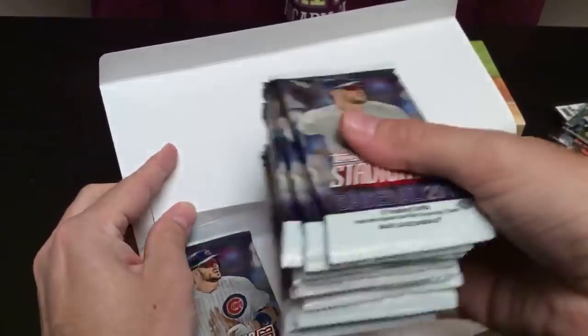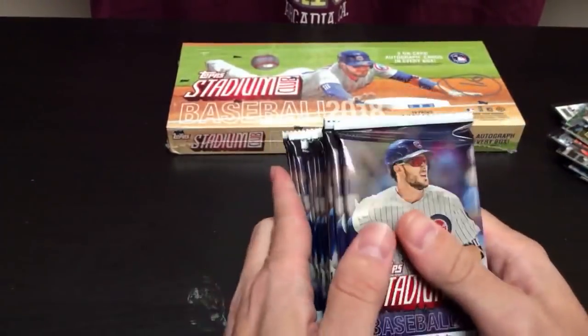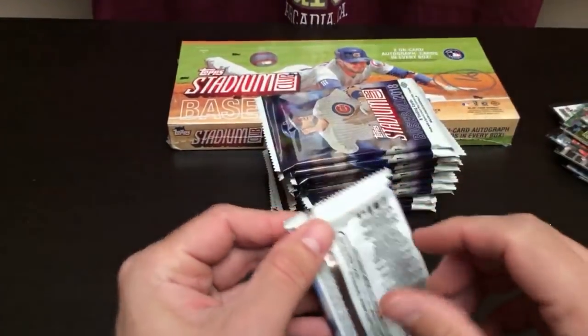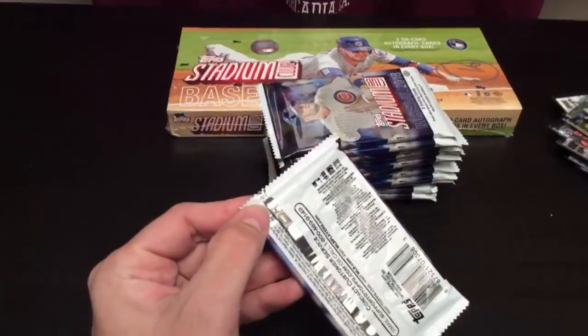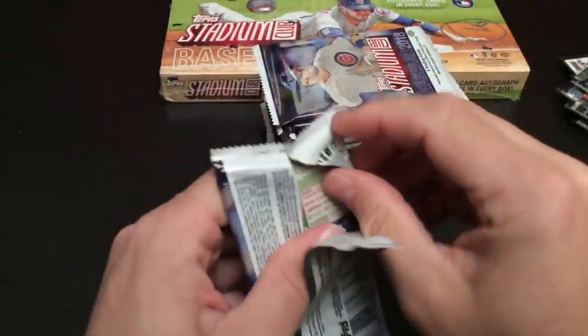One, two, three, four stacks. Has the autograph been on that bottom left still? All the time. Crazy. Sometimes that happens, folks. Sometimes that happens. Let me adjust my camera. There we go. All right.